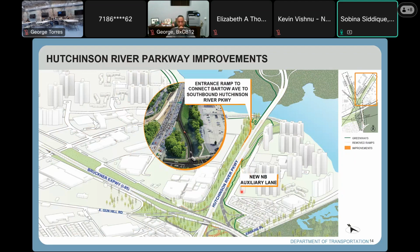On the northbound side of the Hutch, we're also adding an auxiliary lane, which will end at the exit to Bartow Avenue. I know I mentioned a bit earlier, we will be providing a two-lane exit from the southbound I-95, so that will continue on into the auxiliary lane.